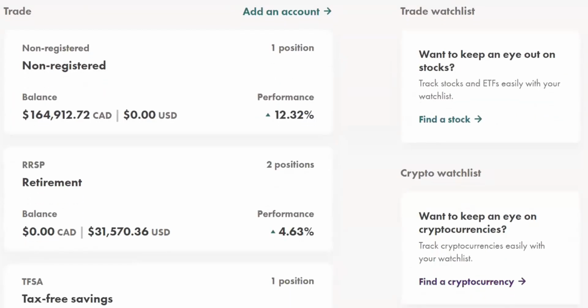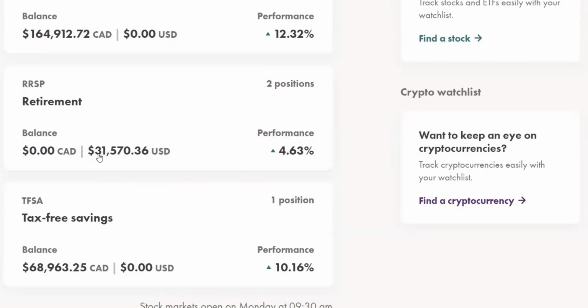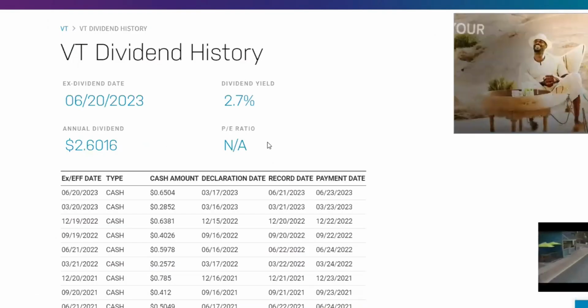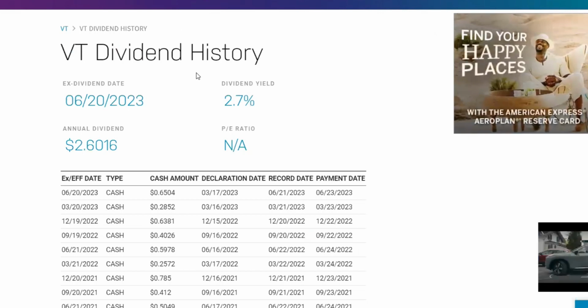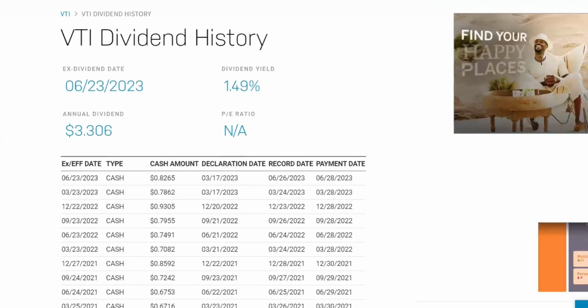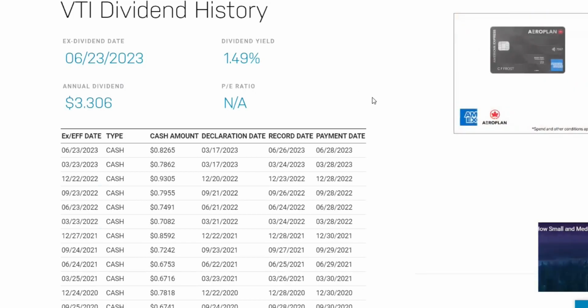point. For the long term, though, as I collect any dividend income from VT, as an example, which has approximately that 2.7% yield, those dividends are automatically paid to me in US dollars, so that's positive. And same goes for VTI. Any dividend income that I'm getting paid from VTI as well, which has approximately that 1.5% dividend, is going to be paid in US dollars.